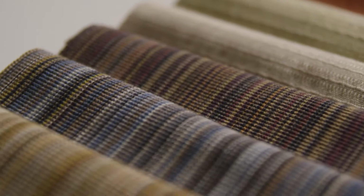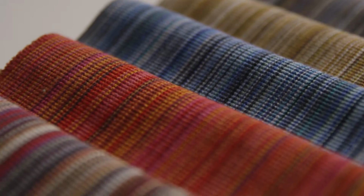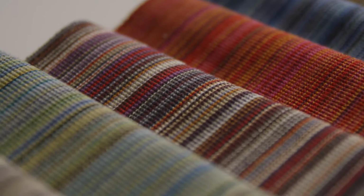Since joining Knoll Textiles in 2005 as creative director, my goal has been to offer innovative textiles, wall coverings, and drapery that set the standard for award-winning interiors. First, I'd like to introduce you to the Archival Collection. This collection builds on Knoll's rich 65-year history of textile design.